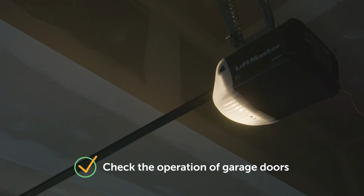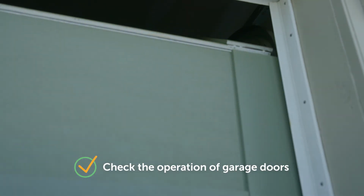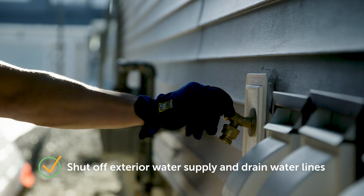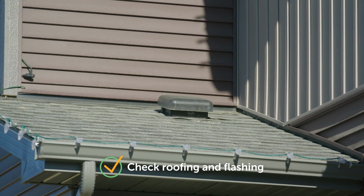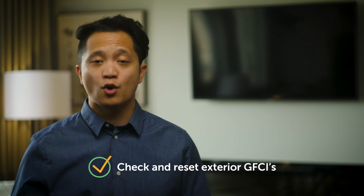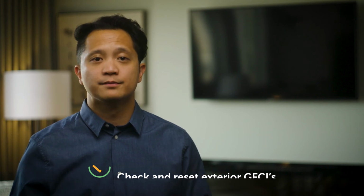Check the operation of garage doors and lubricate moving parts as needed. Shut off exterior water supply and drain water lines. Check roofing and flashing for signs of wear or damage. And finally, make sure you check and reset your ground fault circuit interrupters, or GFCIs, found in your exterior outlets.